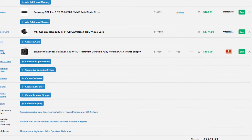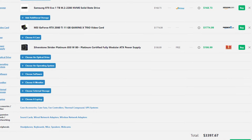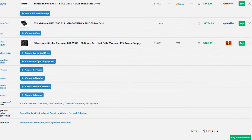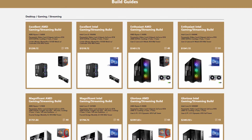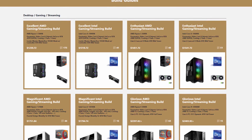When picking components, PC Part Picker will automatically update the total value of your components. This makes working with a budget that much easier and can save you hours on planning for your next build. New builders may want to try out the Build Guides page for various builds working with different budgets.